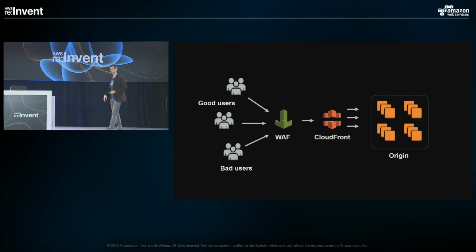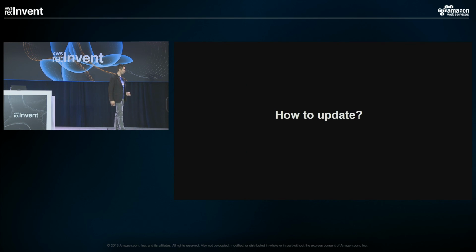There are a lot of different ways you can block traffic in the WAF. You can do it by whether something matches in the headers. Maybe you can look at the user agent and say, if the user agent is Python, block that. But you might have customers that are allowed to proxy and allowed to scrape based on whatever deal you have with them, so you have to differentiate there. But then the other question is, how do you update the WAF?